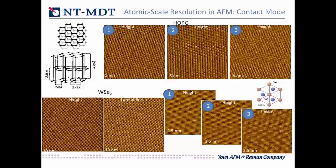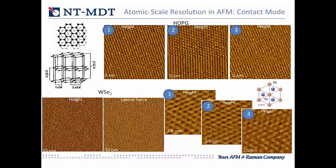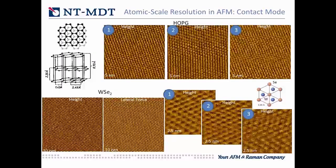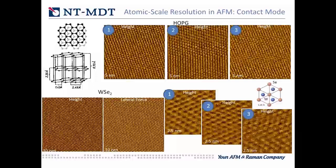This is seen in three successive images of HOPG, where slight variation, again depending on scanning direction, is still present. In tungsten diselenide too, a layered material, the top surface has a closed hexagonal lattice formed by selenium atoms with spacing of 3.2 angstrom. This pattern is almost perfectly reproduced in the height and lateral force images of 10 nanometers on side, which are shown on the left bottom. Again, I notice small variation depending on scanning direction in successive images of 2.5 nanometers on side, which are shown on the right bottom.